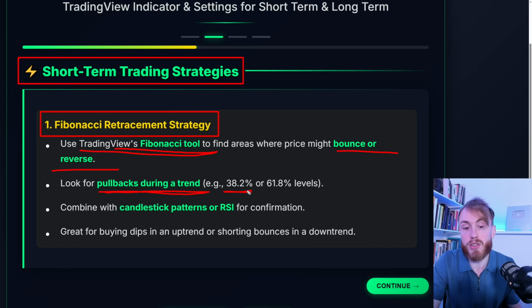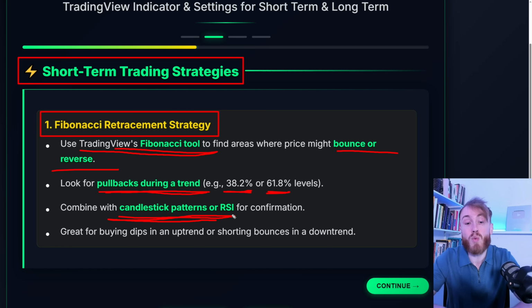The most common ones are 38.2 and 61.8% levels. Don't worry, we will talk about that later. And you do want to combine the retracement levels with price action signals.